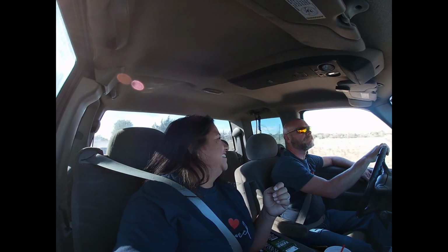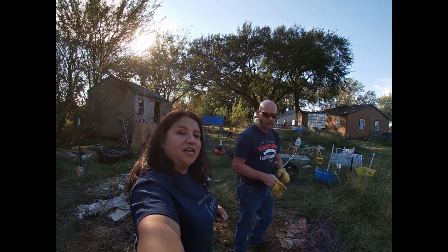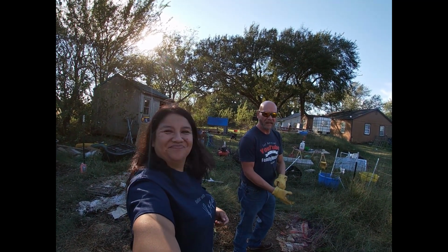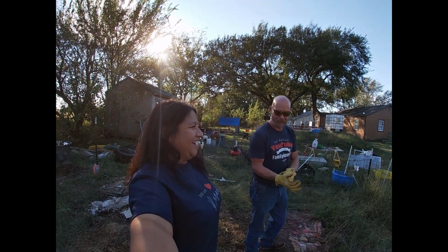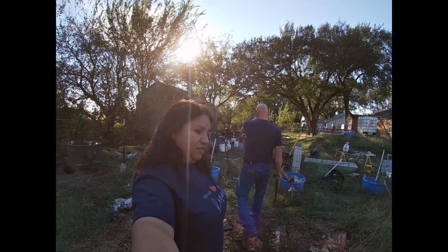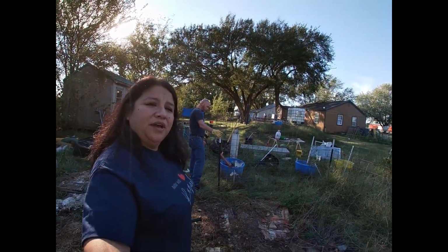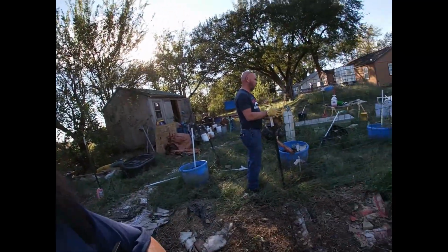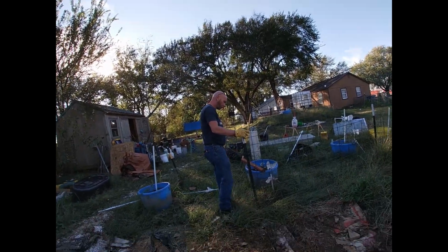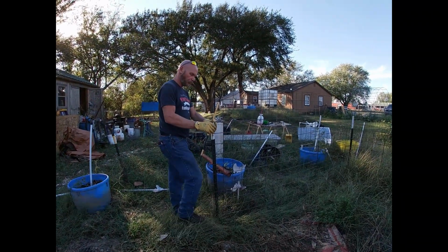All right, you guys, when we get home, we'll show you what we got. They're already raising Cain back there. All right, you guys, we are back. We're back and we bad. We'll show you the pigs whenever we get them unloaded. But right now we're going to try to finish up securing this little area.